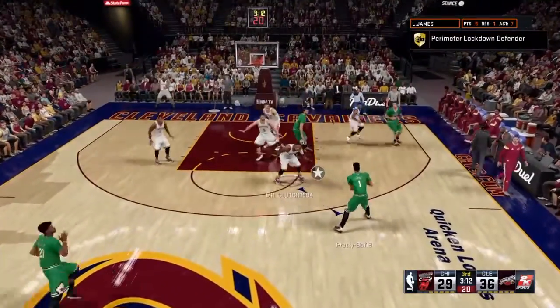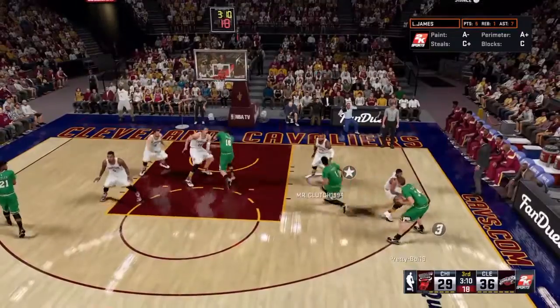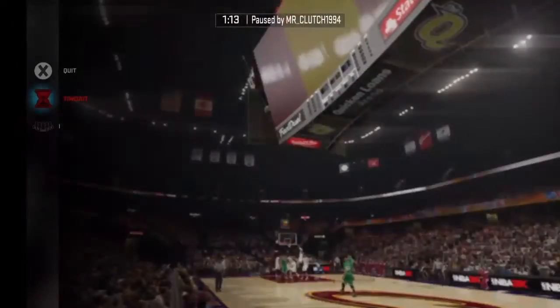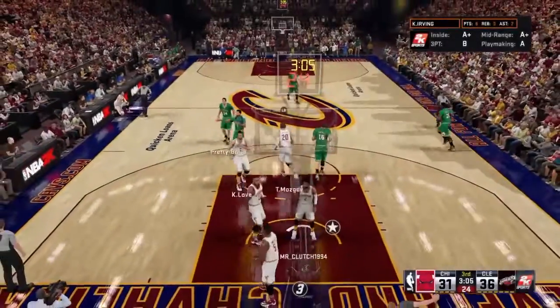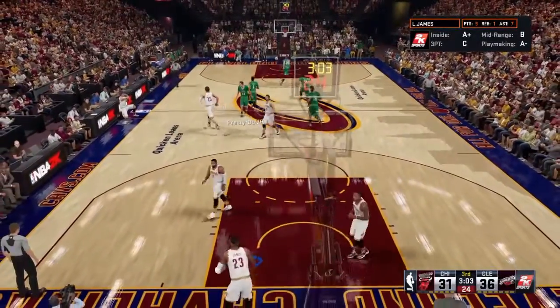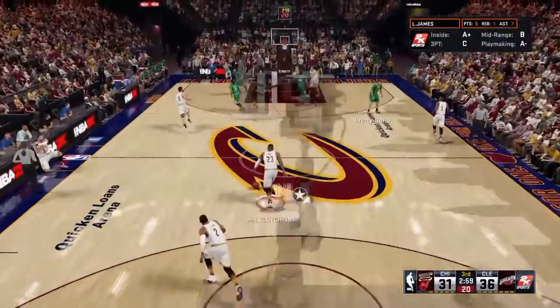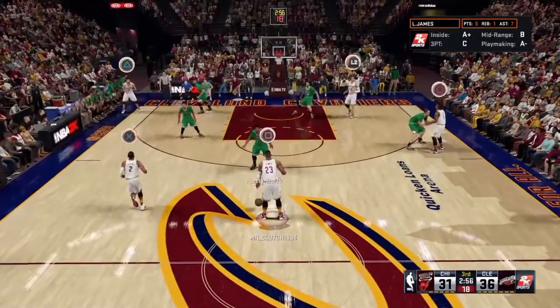Some defensive breakdowns are starting to show up now. Their last 4 buckets allowed have come from very close range. Yeah, high percentage shots are what they are getting in terms of the attempts, and that's just not going to get it done. They've got to figure it out. Cavaliers leading.